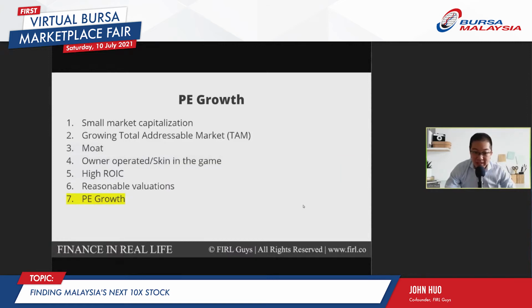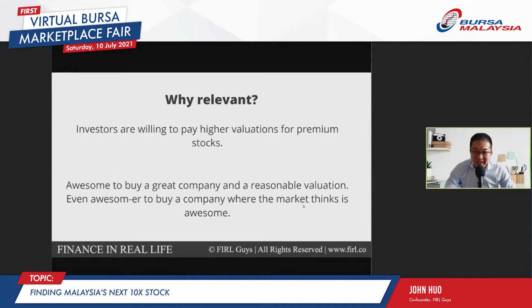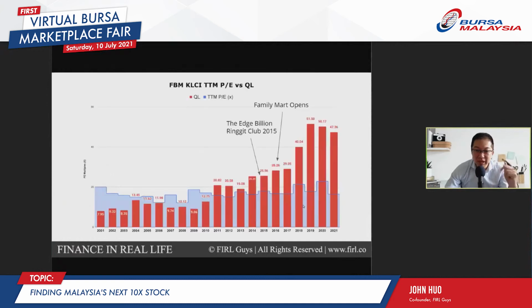So last but not least is the PE growth. The moment a company is discovered, right, suddenly everyone wants to pay a premium for it. Definitely it's great to buy it before the premium increase, but if you can spot it even after the premium has increased, you may still not be too late to the party. Okay? I'll show you an example.